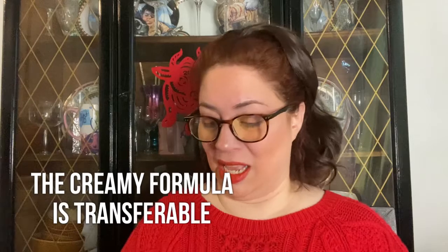But I love how it went on. It was very smooth, didn't tug, didn't pull, seemed to almost melt onto the lips. It felt like a very luxurious experience. Yes, there is, but I don't mind it. This is gorgeous. Look at that color.